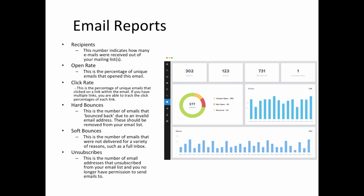So click rate. This is a percentage of unique emails that have clicked within the email. If you have multiple links, you're able to track the click percentages of each link. So if I put in a link to my website, and I'm advertising maybe shoes and shirts and hats and dresses, and I've got a unique link for all 4 things in my email, I can see who's clicked on each of those links and maybe track which is the more important one. So if I was advertising shoes first, but I had a higher click rate for hats, maybe next time I'm going to say, people really like the hats, and I'm going to feature that more prominently in my next email. So that's your click rate.